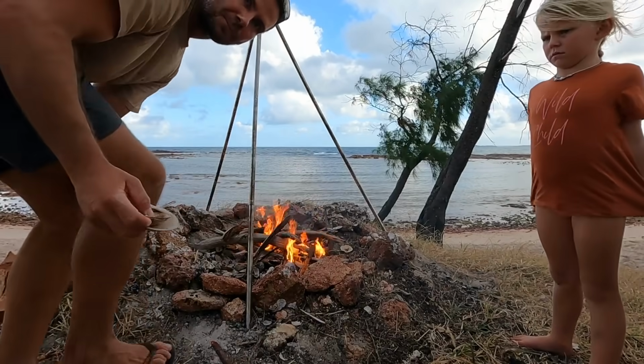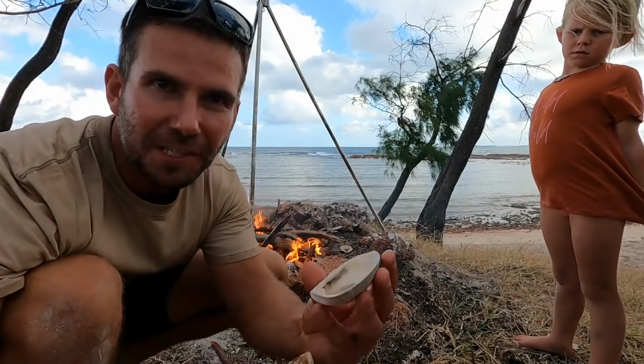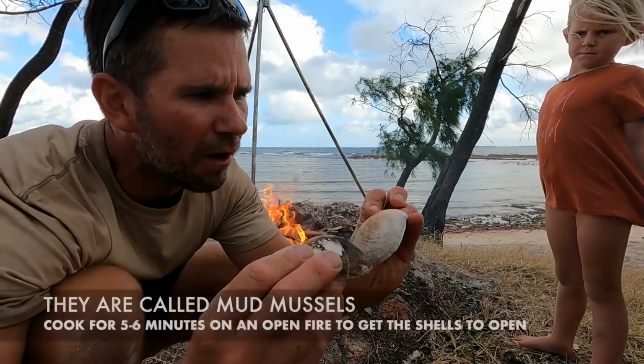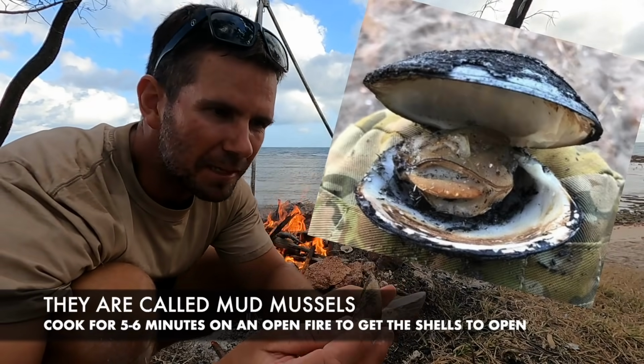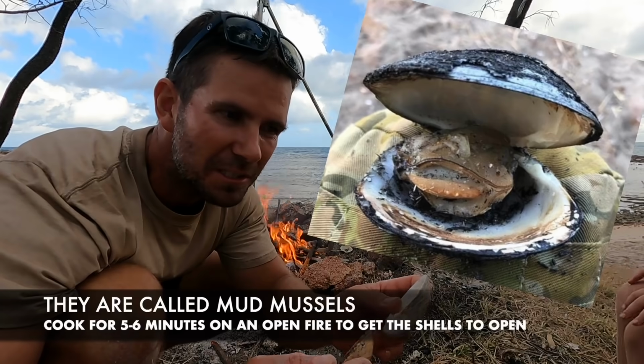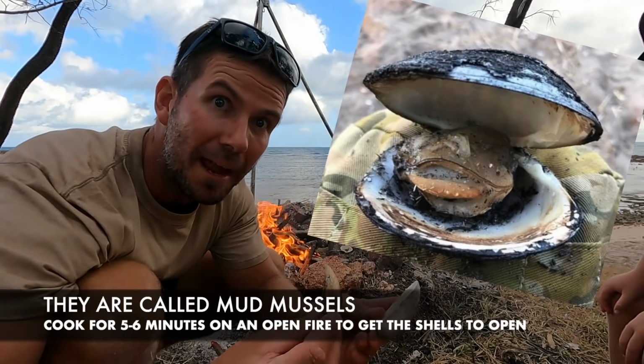I'll show you these. I mean, you can obviously eat these. There's so many of them in the fire. They're like just a massive pippy, super thick shell. But there must be a nice little feed inside, like an oyster, because there's piles of them everywhere.